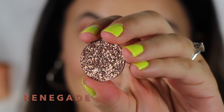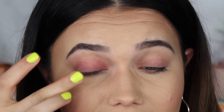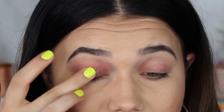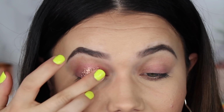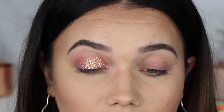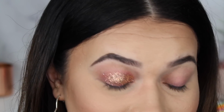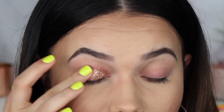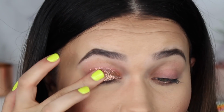This one is called Renegade, and this is it with the light on, just as beautiful. I'm so excited for this. You guys know I love a bronzy. Oh, is there a little pink in that? Or is it that same kind of fiery glitter we had before? Oh man, I'm speechless. This is my new favorite. Sorry, Hungry Ghost. About to be a lonely ghost because now I'm all about Renegade.